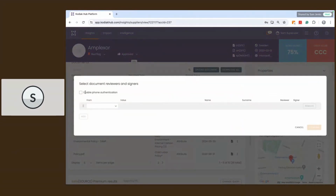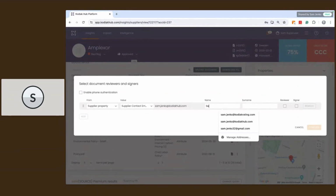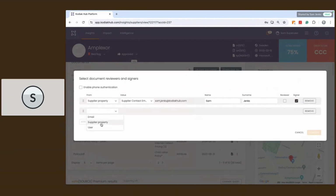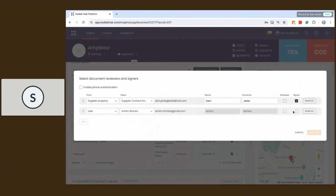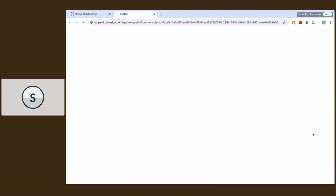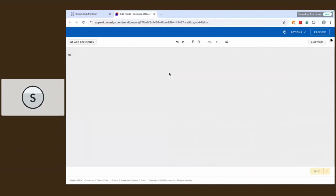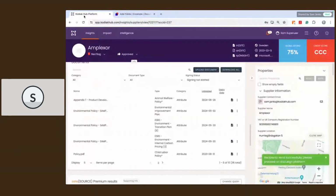And our solution has a direct integration with DocuSign, which allows us to quickly punch in data about who's going to be involved in this particular signing process, and what is going to be their role in this signing process as well. And then we can confirm, and it directly pushes us over to the document in DocuSign. So then we can configure the document in DocuSign, allowing us, within one simple flow, to move between the Kodiak solution and the DocuSign solution.